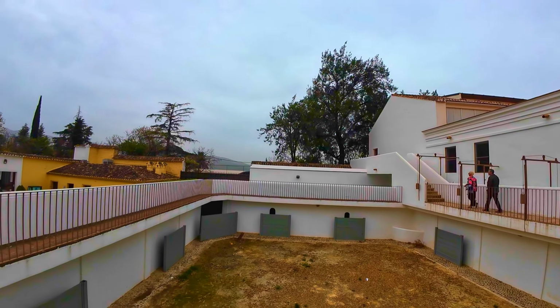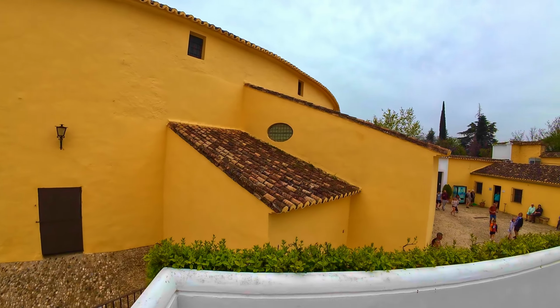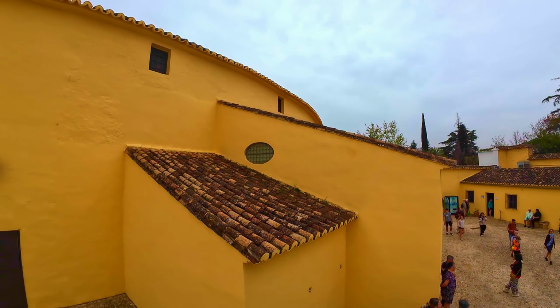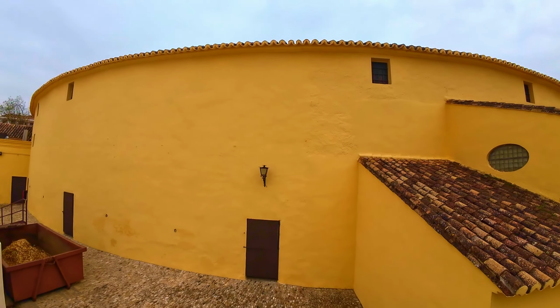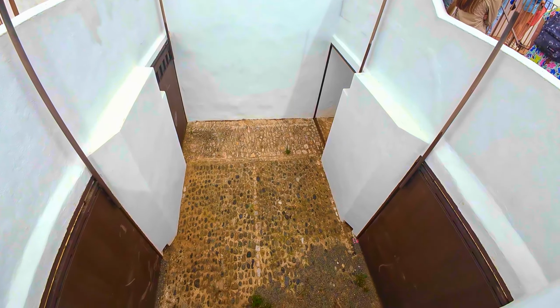There was also a famous bullfighter in Ronda called Pedro Romero. He revolutionized bullfighting in the 18th century by fighting bulls on foot instead of horseback, setting the standard for modern bullfighting. Right now I'm walking through the outer section of the bullring.